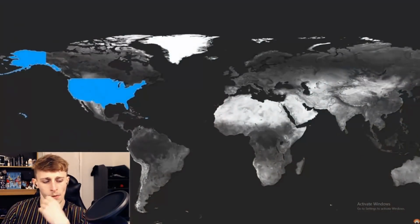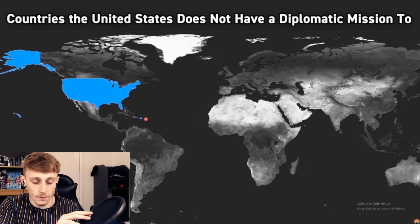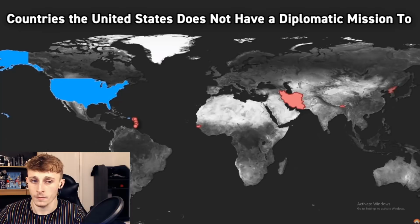Countries will have embassies to almost every other country. The US, for example, has diplomatic missions to every UN-recognized country in the world except St. Kitts and Nevis, Antigua and Barbuda, Dominica, St. Lucia, St. Vincent and the Grenadines, Grenada, Guinea-Bissau, Iran, Bhutan, and North Korea.